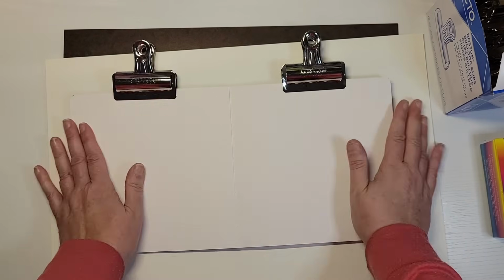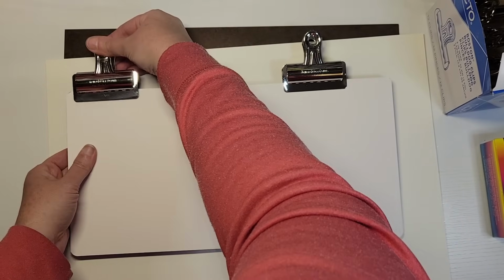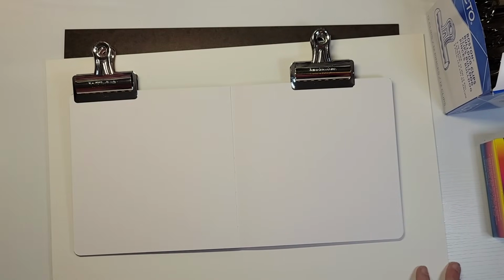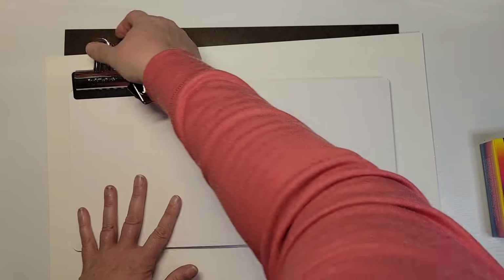So it's nice and flat, because when you're doing watercolor, you don't really want to have a lift in your pages, because it'll make the watercolor run. So you want as flat a surface as you can get. So that's another reason why I got these.